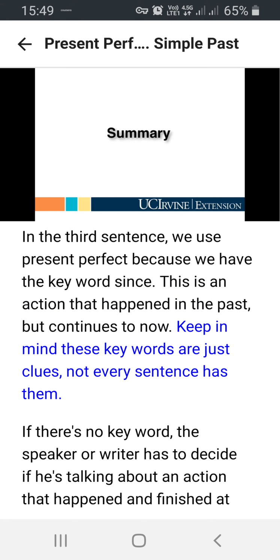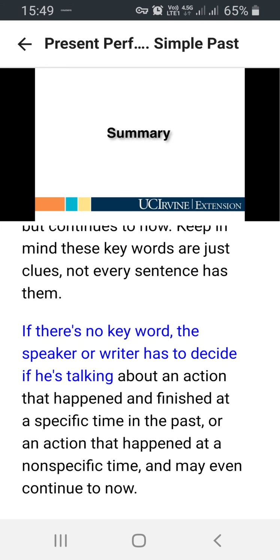Keep in mind these keywords are just clues. Not every sentence has them. If there's no keyword, the speaker or writer has to decide if he's talking about an action that happened and finished at a specific time in the past, or an action that happened at a non-specific time and may even continue to now.